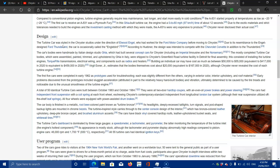A total of 50 identical turbine cars were built between 1963 and 1964. They were all two-door hardtop coupes, all with air-over-power brakes and power steering. The cars had independent front suspension with coil springs at the front wheels, contemporary Chrysler standard, and an independent front longitudinal torsion bar, although the rear suspension utilized off-the-shelf leaf springs. All four wheels were equipped with power-assisted drum brakes.